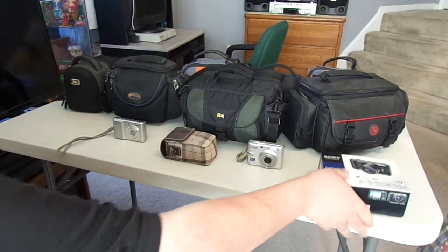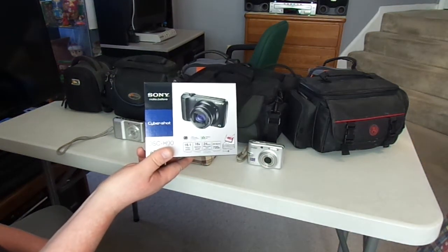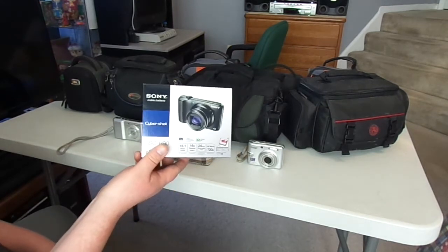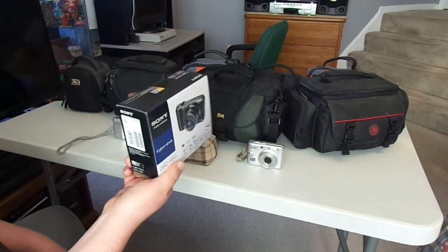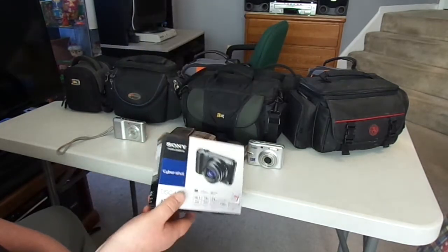I'm going to start off with the box for this camera. This is the Sony DSC-H90, and the reason it's only the box is this is the camera I'm actually using to film this. Nothing super special. I got this from Target about a year and a half ago for $50 on a super clearance. It was the floor model, and it was still in really good shape. Came with the original box.